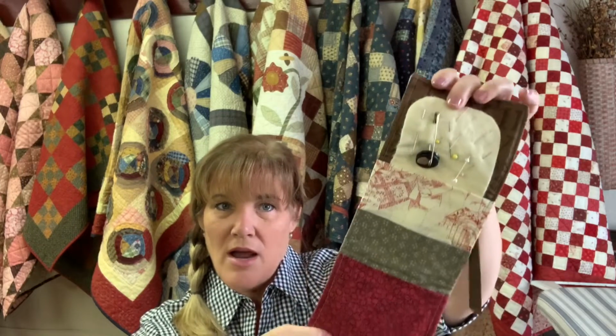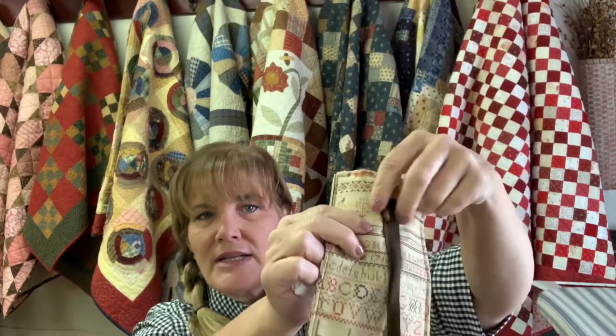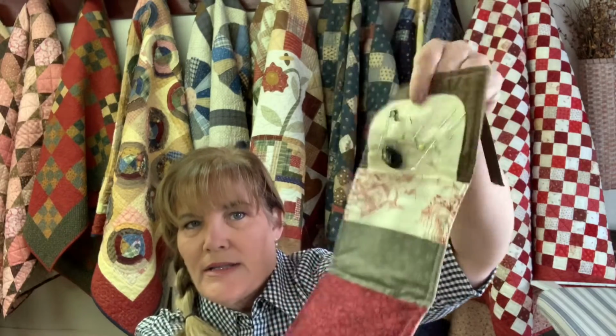It's a Housewife. That's how you pronounce it. A lot of people think they're housewives. They're from the Civil War. I made several of these and gave them for gifts many, many years ago. But this is some cross-stitch fabric. There's a button. And then this is my inside.